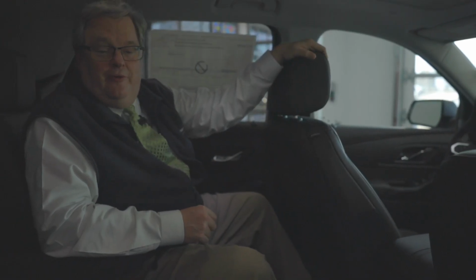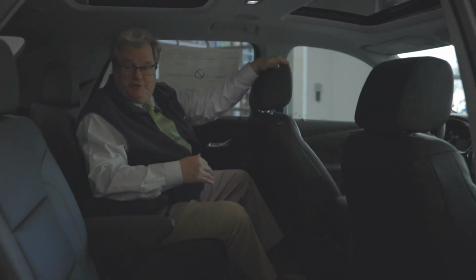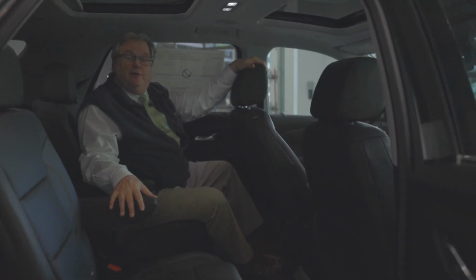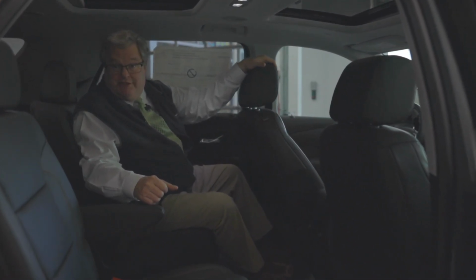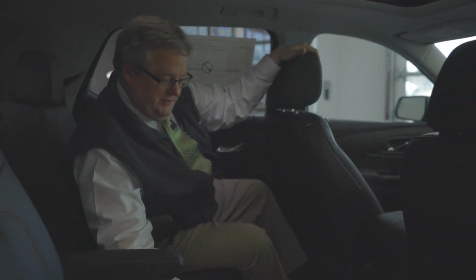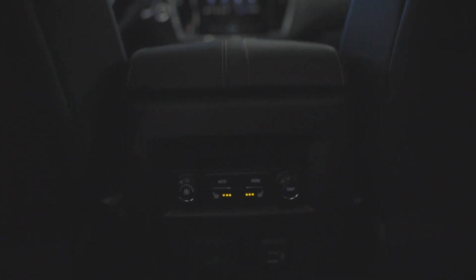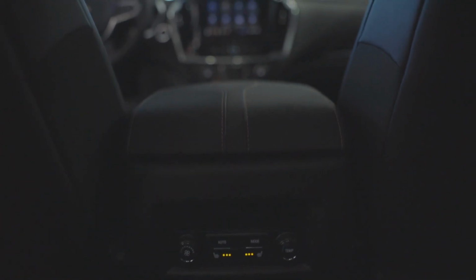Here in the second row, in the Premier, we have bucket seats. In some models, you can get an optional bench seat, which would allow you to have 8 passenger seating. And as it's a Premier, the second row seats are heated. Controls are located conveniently right here for the second row passengers for both the HVAC and those heated seats. There's additional power outlets for USB ports, and this vehicle has a 110 volt outlet.